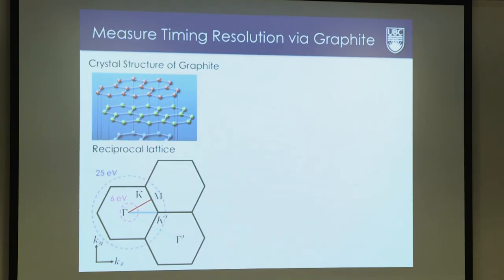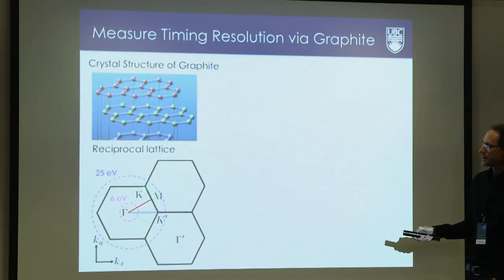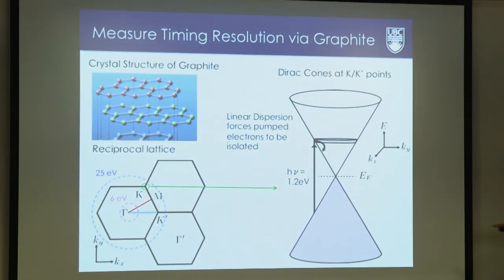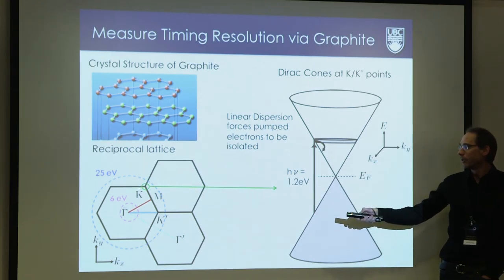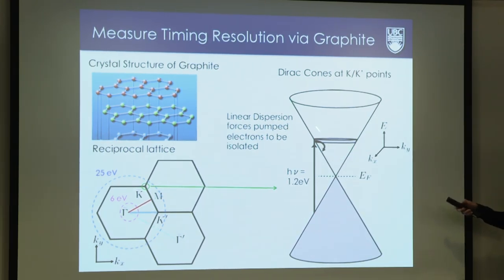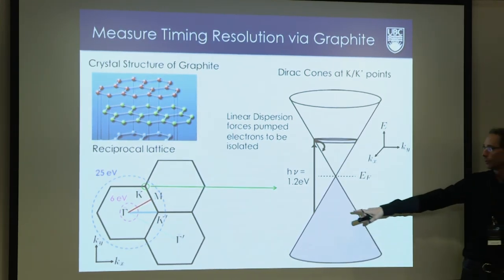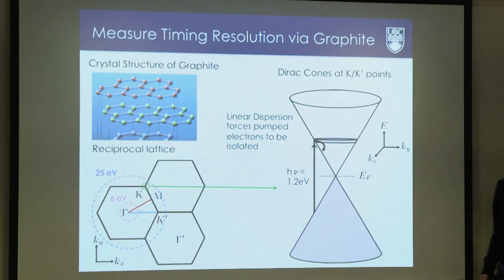With our system, we can cover an entire Brillouin zone, even a bit further, and therefore, for the first time, we're able to do time-resolved measurements right at the K point. The K point's interesting in graphite or graphene because it has a Dirac cone. This is the band structure right at the K point, and it's nice and linear. This makes it an ideal thing for us to characterize our laser system, because when we pump with 1.2 eV, we get localized electrons here that we can zoom in and measure, and perform, as you'll see in a second, a cross correlation of the IR pump and the XUV probe almost in real time.